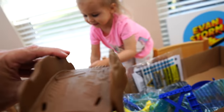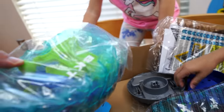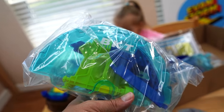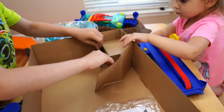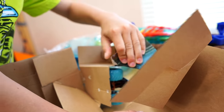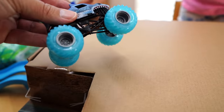Oh, I know what this is. This is the old ramp-a-doo-doo. Okay, wait a minute. I think this is the donut. BKT tire. This is probably the tire wash. More bristles and brushes. What is this? Hey, where's Megalodon? Let's get Megalodon out. Here's Megalodon, everybody. Look at these light blue ocean tires.